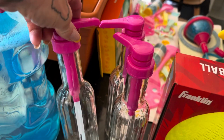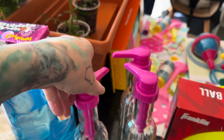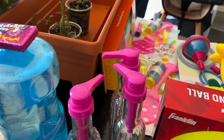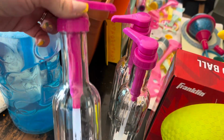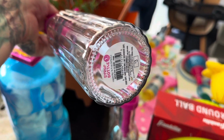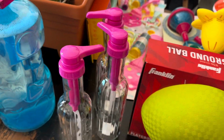And then we got these for our Torani syrups. These were $3. We got 3 of these. We got 3 syrups over there. That'll be a lot easier than pouring. Got some of those. So that is our Target.